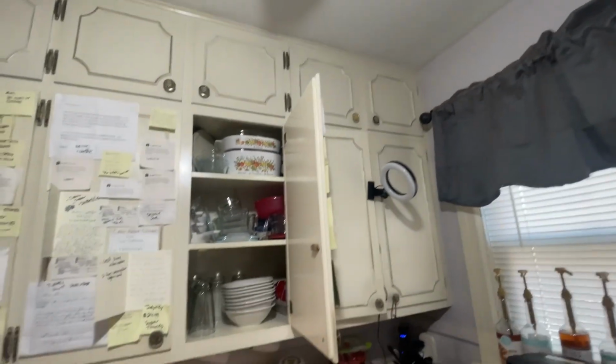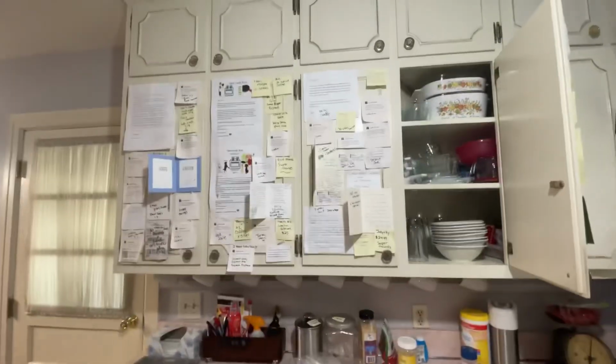And even those upper ones, I have to step on a stool to get to them. So anyway, I got my work. That's my wall of gratitude.